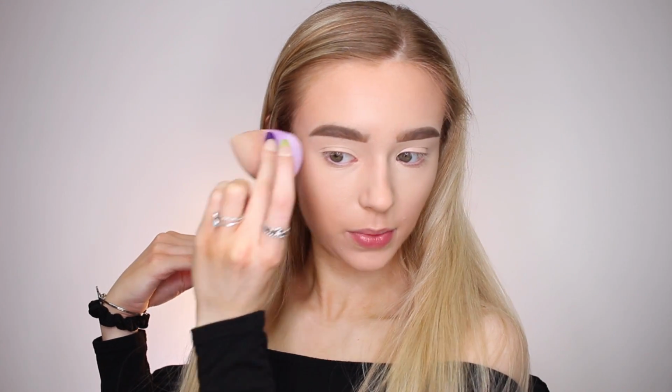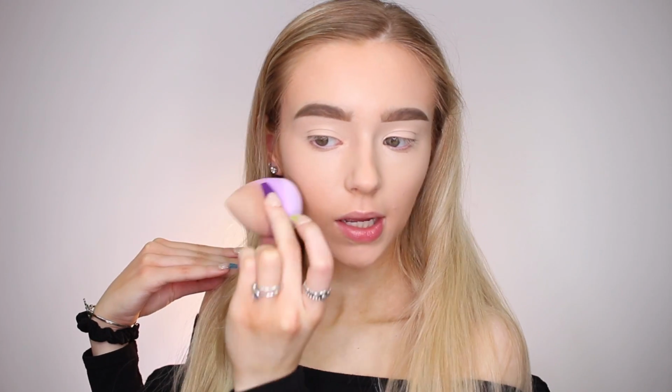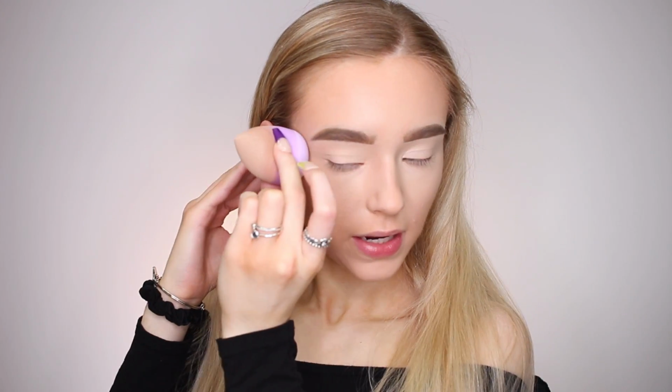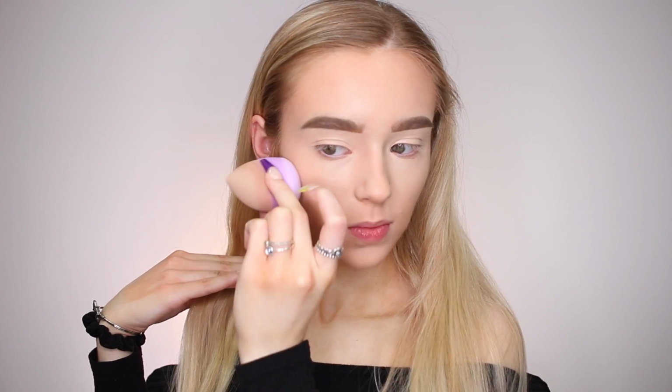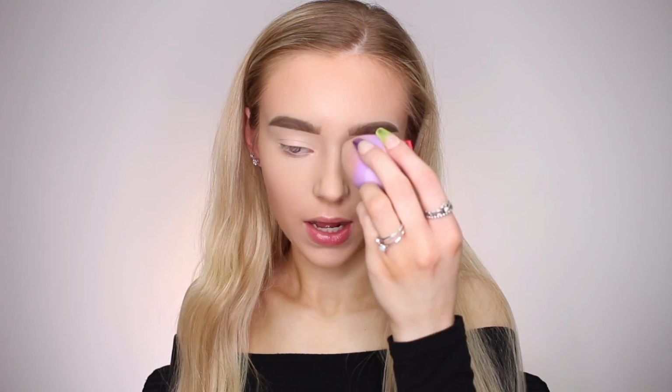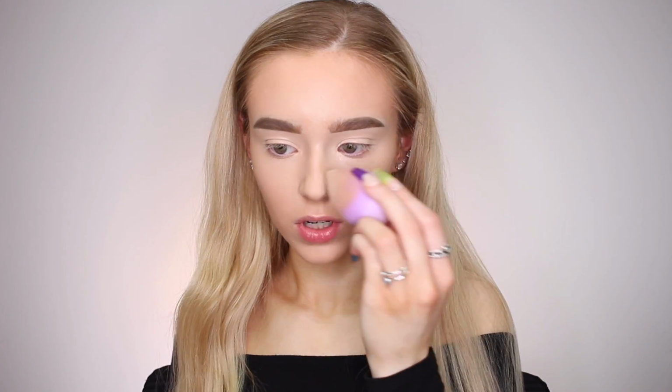And then, like I did with the other eye, just taking the back end around the outer edge of where I blended out the concealer, so it's extra blended. And then what I always do is I just take the excess and put it on my nose.